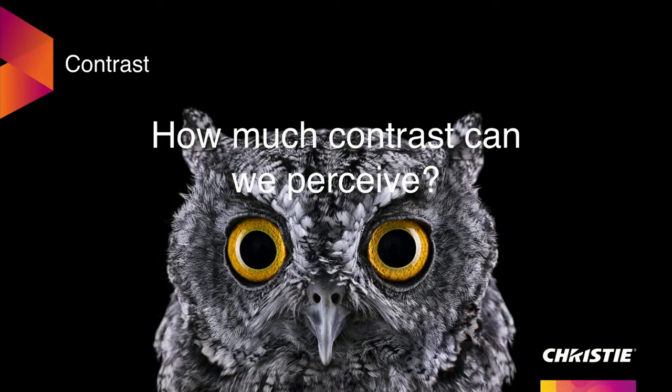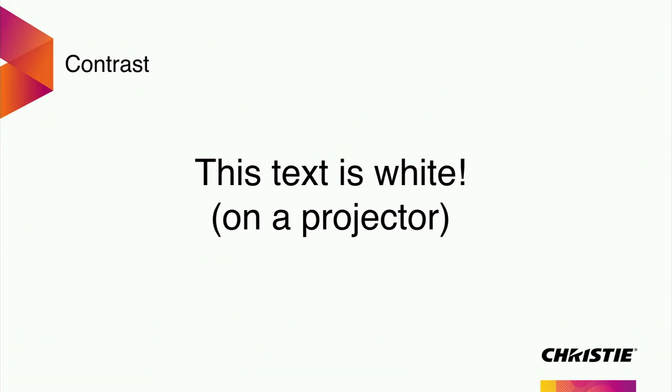I'm going to talk about contrast. Contrast is one of those things that's also not really understood. The text is actually white. It's a white screen, but our brain sees it as black. But the text is actually white, at least on a projector. If it was an LED, it'd be different. Because it was a direct view display, we'd be actually looking at nothing in the areas where the text was. But in a projector, our brains look at that and go, no, no, that's black text. Well, that's actually a white screen, so it's really white.